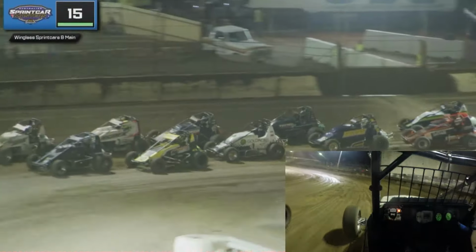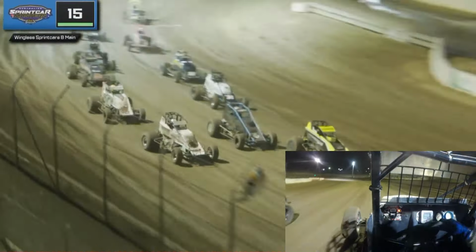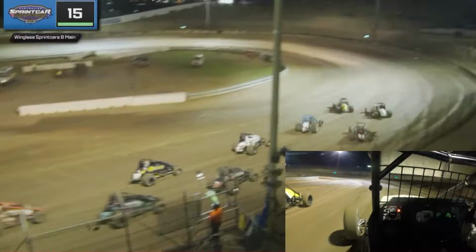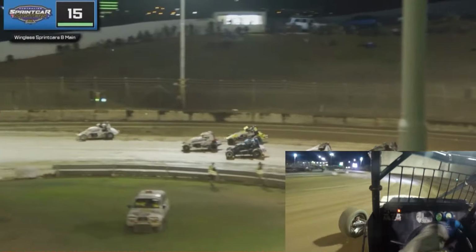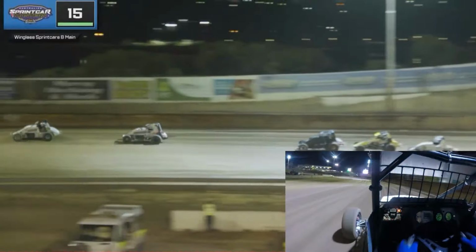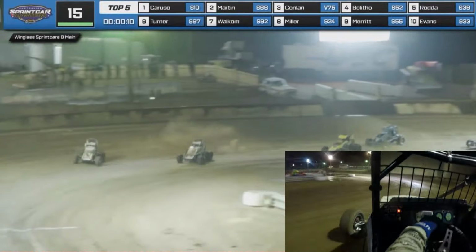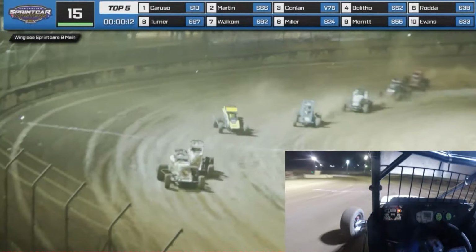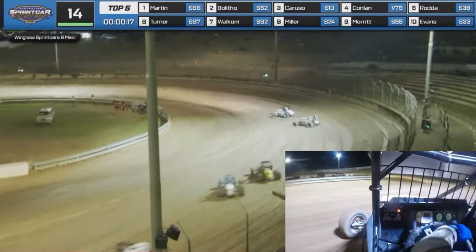William Caruso and Thomas Walkham. That is your field. We get the green. William Caruso made a pretty good start. Will we remain green here? Belitho in the 52. Appears to have shot up into second position. Caruso back there in third. Your race leader is the 66 of Sam Martin.